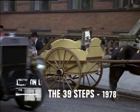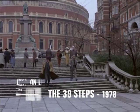I'll also be uncovering some of the stories behind the making of these films, and maybe unraveling some of the movie-making mysteries along the way. So let's begin our journey. I'm standing here behind the Royal Albert Hall on what are known as the South Steps, and it's here that some of the early scenes from the 1978 version were shot.